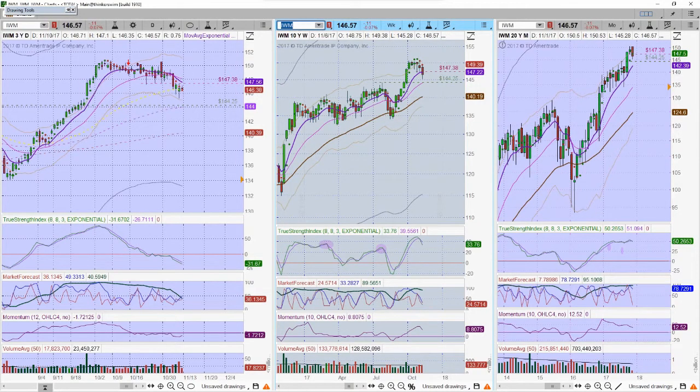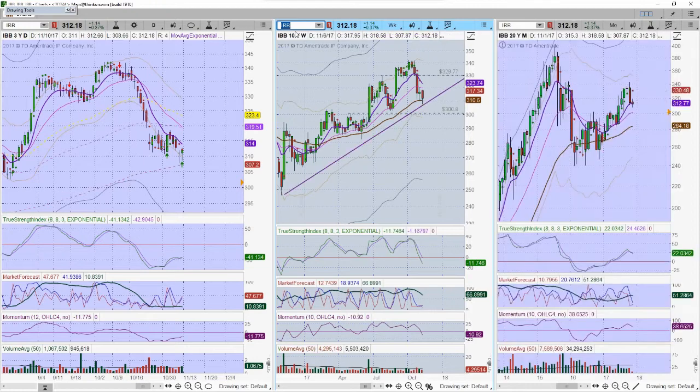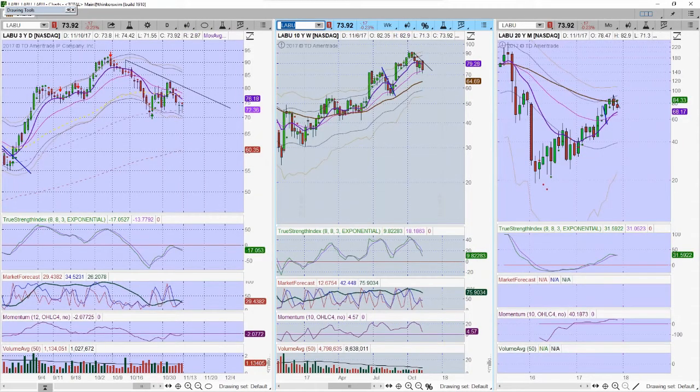Now let's take a real quick look at a couple of the other ones we're looking at this week. One of them being IBB. It is down into a level of support. We are getting some positive divergence on the TSI on a daily chart. What does that translate over to? Well, that translates over to, of course, LABU, which is the 3 times or even maybe more times leveraged ETF for the IBB. I've got to do some additional research on this.